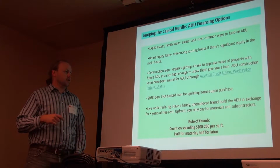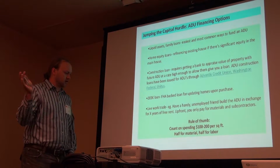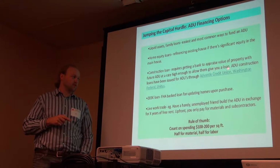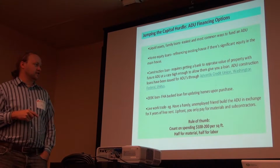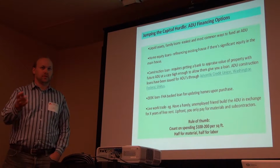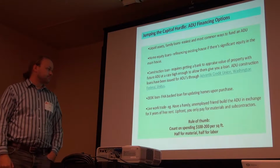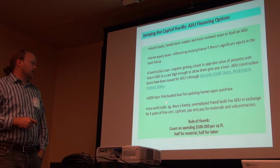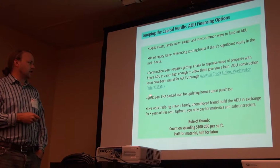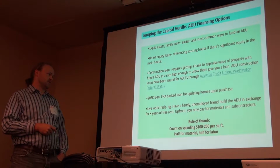The only banks that I've heard of, which was alluded to in an article posted somewhere, probably the Tribune like a year back, are Adventist Credit Union, which we mentioned before, Washington Federal, and Unitas. Notice there are no national banks on here. These are all local banks, probably because they understand the local market and what ADUs are. There's also 203K loans, which are FHA-backed loans for updating homes upon purchase, which is the option I showed you before for that guy's house that he financed, for the ADU that he financed.